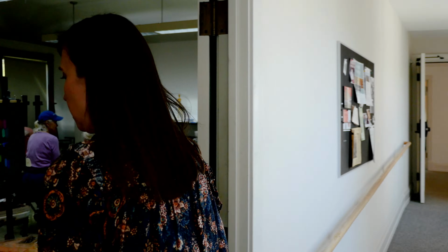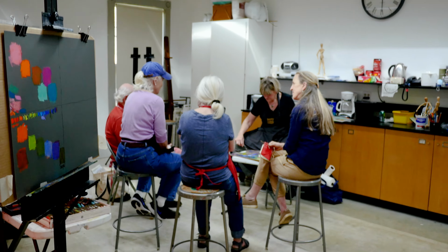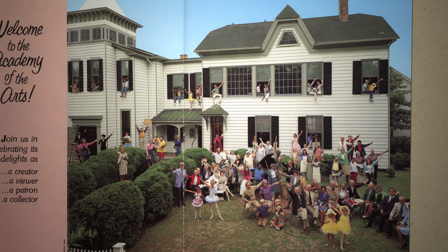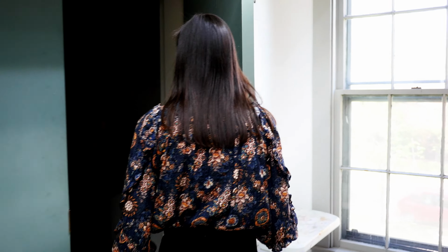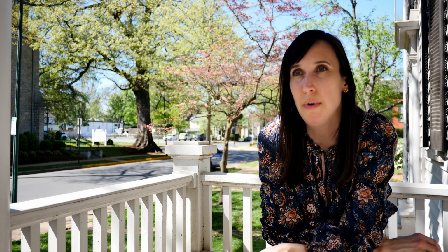And as the Academy continues to grow, I hope we always hang on to that unpretentious spirit of the Community Art Center that is so much a part of our founding and is what makes us distinct from every other museum in the country. Although it will be nice having a new facility.